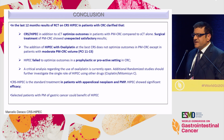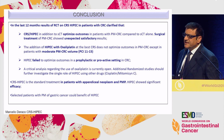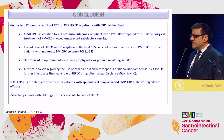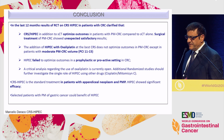In conclusion, what we have in the last 12 months: we have the results of the randomized clinical trials on HIPEC in patients that clarify that cytoreductive surgery and HIPEC, in addition to systemic chemotherapy, optimize outcomes in patients with peritoneal metastasis from colorectal cancer compared to systemic chemotherapy alone. Surgical treatment of peritoneal metastasis shows unexpectedly satisfactory results. The addition of HIPEC with oxaliplatin to the best cytoreductive surgery does not optimize outcomes in peritoneal metastasis of colorectal cancer, except in the subset of patients with a PCI of 11 to 15.